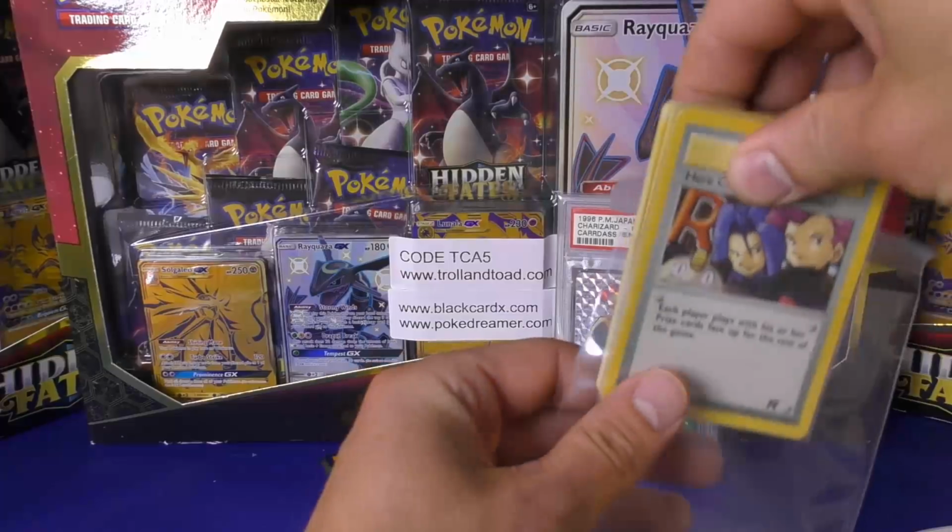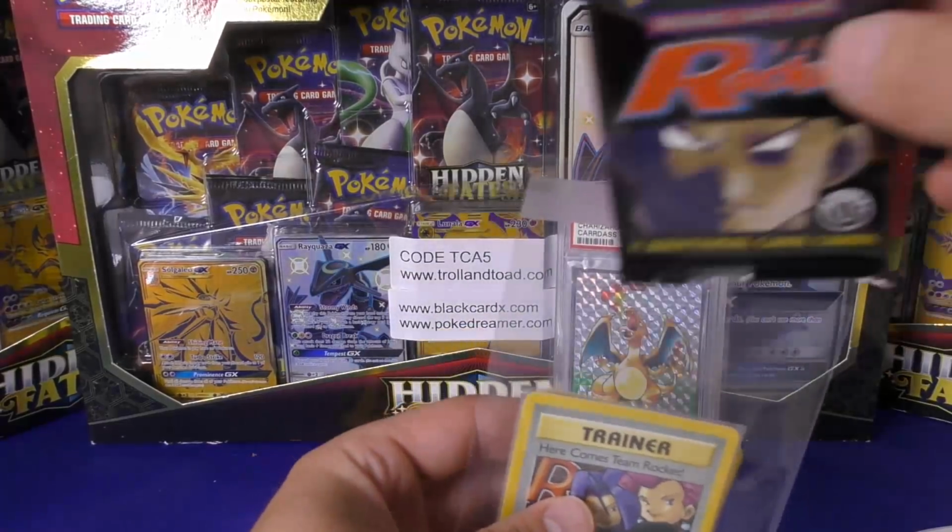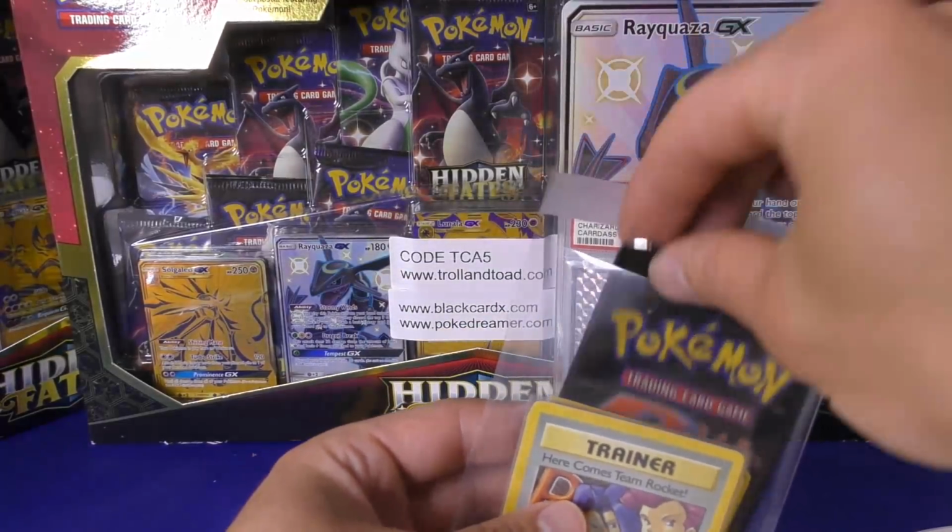And usually Here Comes Team Rocket is a little bit easier to grade. Put these in there.